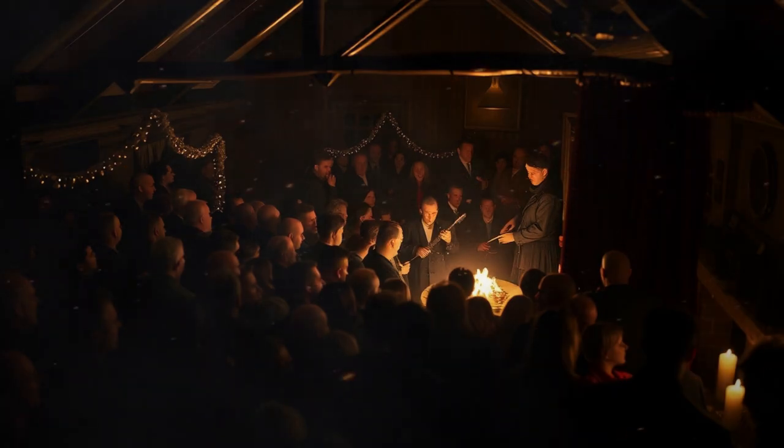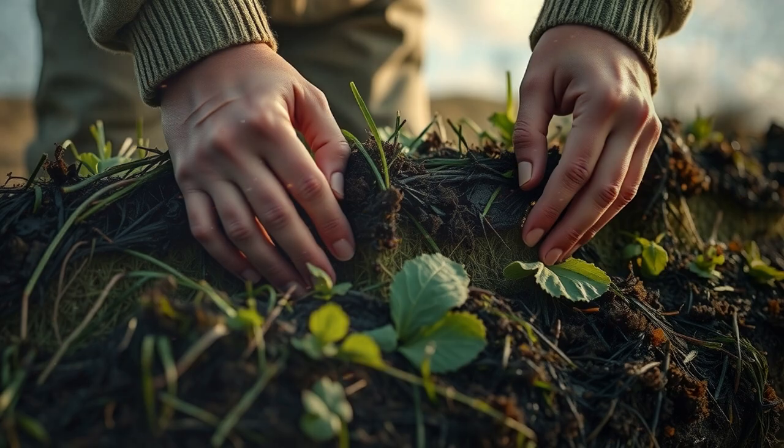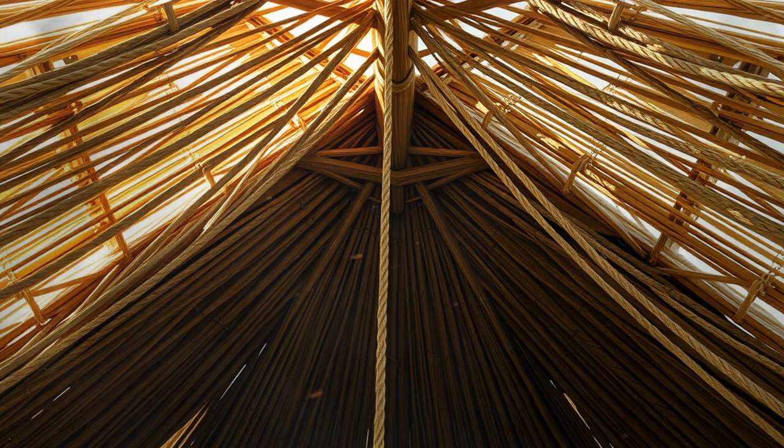The fields waiting for this marine bounty lie a quarter-mile inland. Small, irregular patches of ground, deemed marginally less terrible than the surrounding landscape for growing crops. To your modern eyes, they'd still look hopelessly unsuitable for agriculture.